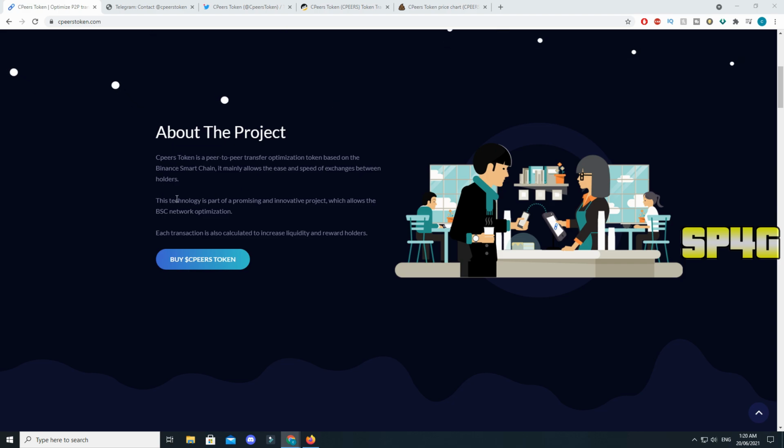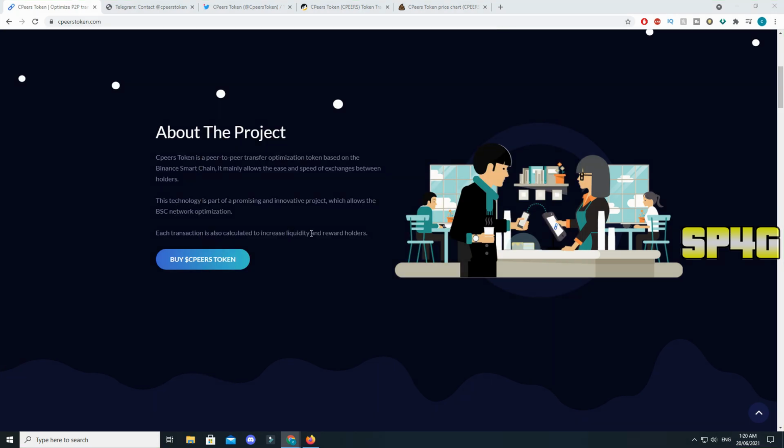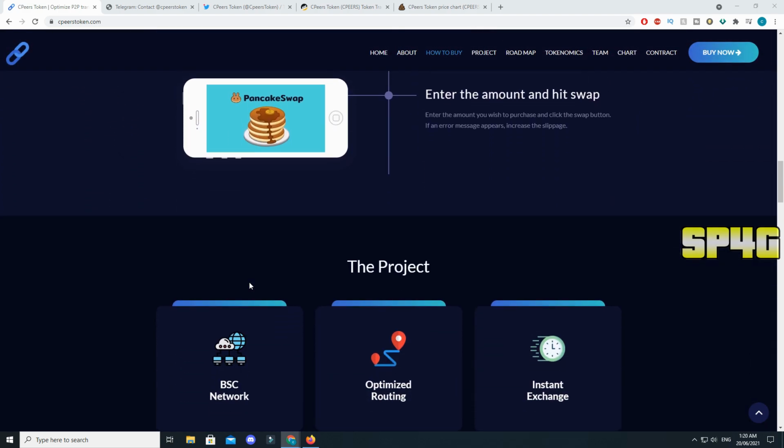About the project, Cpeers token is a peer-to-peer transfer optimized token based on the Binance Smart Chain. It mainly allows the ease and speed of exchange between holders. This technology is part of a promising and innovative project which allows BSC network optimization. Each transaction is also calculated to increase the liquidity and reward the holders. The reason they want to increase the liquidity is to stabilize the price so the whales do not impact the price as much as possible.